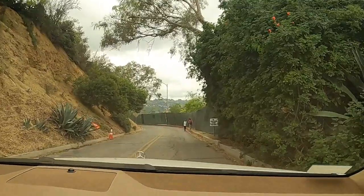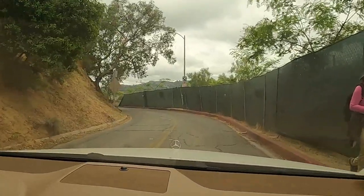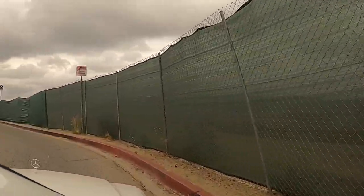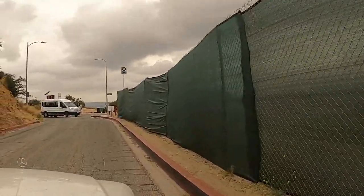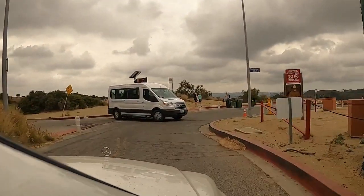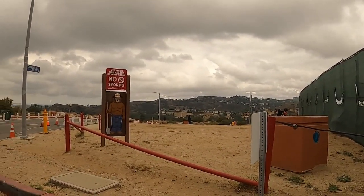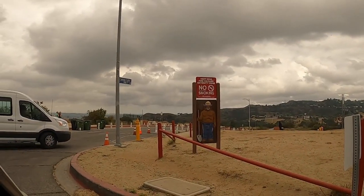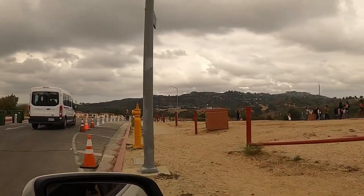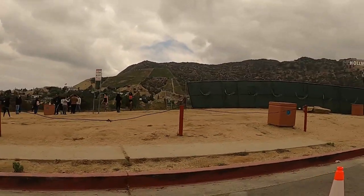See what that sign says? No pedestrians beyond this point. And here's people walking. No stopping anytime. Another tour bus. Looks like it's from Washington. And you can see there's a lot more people here. So it's important that you come early. The park opens at 8 a.m. Right now is about 10 in the morning on a Saturday. And you can see there's a lot more people for that beautiful Hollywood sign.